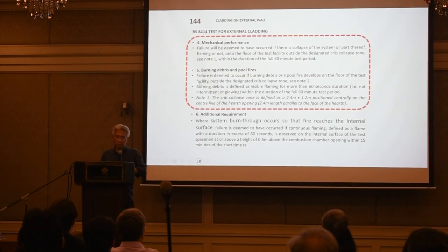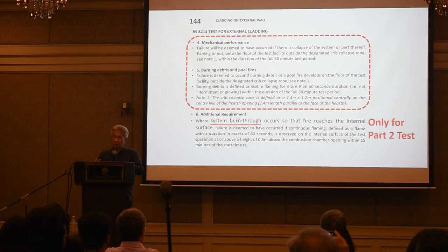There's also a measurement of the burning debris and pool fires. Things are going to fall off the cladding as it burns. How much of it will be falling off? Then the 6th element will be the system burn through. And system burn through only applies to 8414 Part 2 testing. The first 5 criteria apply to both Part 1 and Part 2, whereas the additional requirement of system burn through only applies for the Part 2 test.